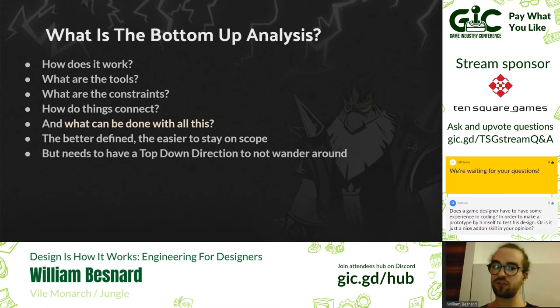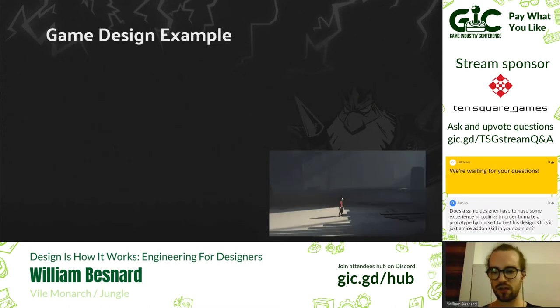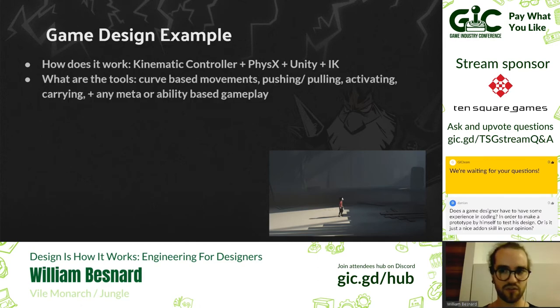But it needs to have a top-down direction to not wander around, to know where you're going. And I'm going to come back to this. So this part is really what designers are less comfortable with. They are feeling a bit more uneasy here. So let's go back to Inside. How does it work? Well, you have a kinematic controller. It uses physics here and there. The game engine is Unity. It has inverse kinematic, for example.